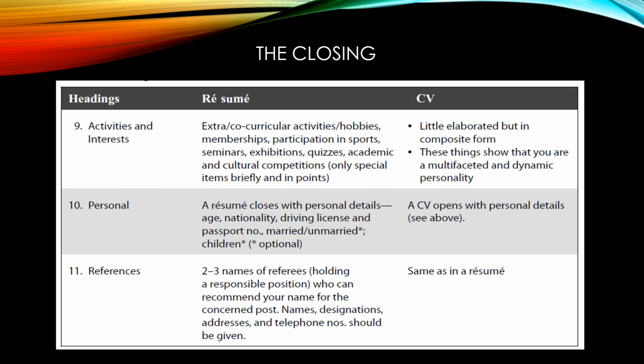Coming to the closing, activities and interests, you can include them in a resume. However, you can elaborate them in the CV. Coming to personal details, a resume closes with personal details, whereas a CV opens with personal details. Coming to the references, you can include references in the resume and you can also use your references in a CV. So that is very similar to each other.